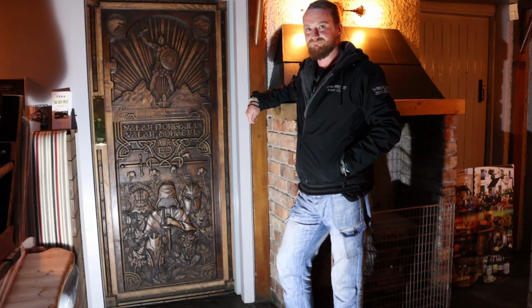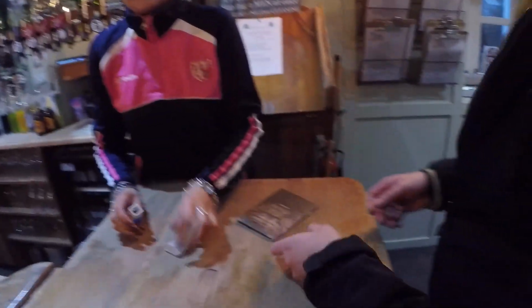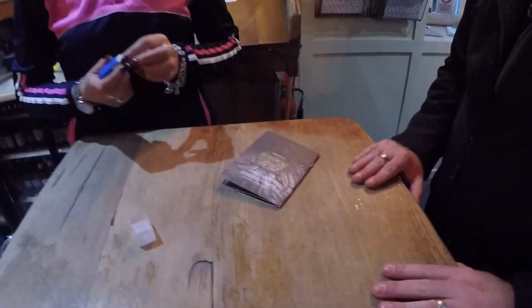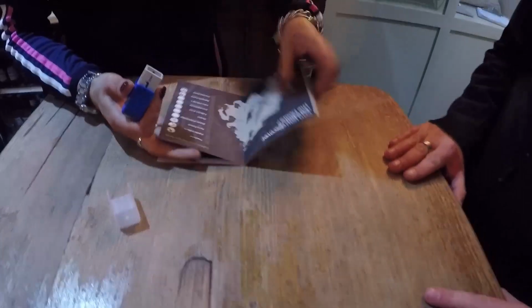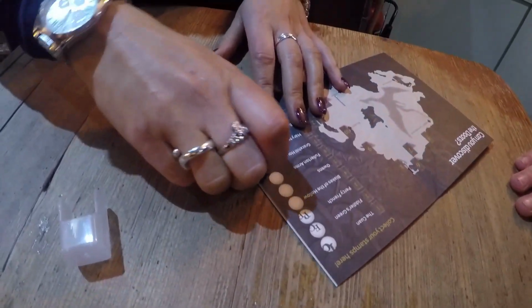Get a wee book stamped hammer. Let's go. Oh, yeah. No, it's all for us. Huh? It's all for us. Thanks very much for that. You're all right. Boom. Thank you very much. Appreciate that. No problem. Spot on.